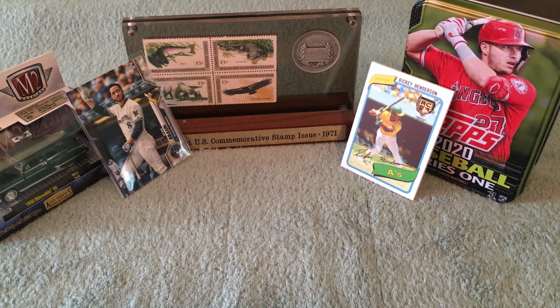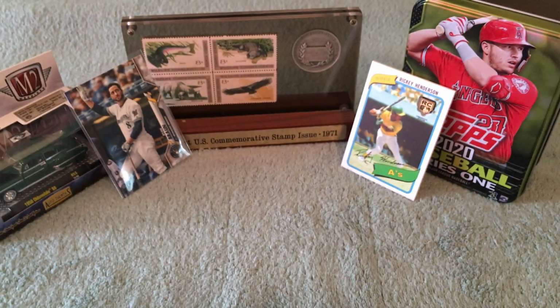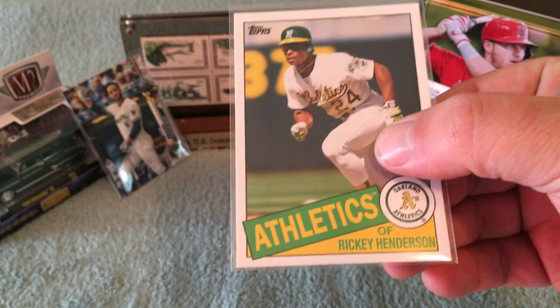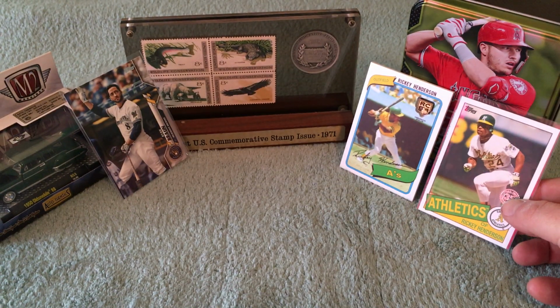And then I pulled it, and then a couple more of these. These are pretty sharp too. This Kershaw, just kind of fun. And then this looks like, take that away, that could be an 85 Topps card right there. Pretty sharp, right? So we'll do a little double Ricky.